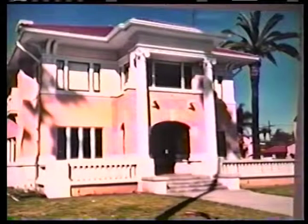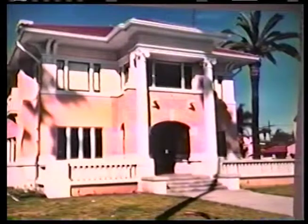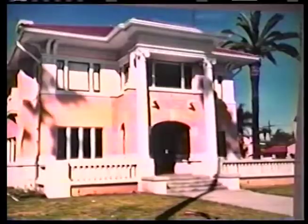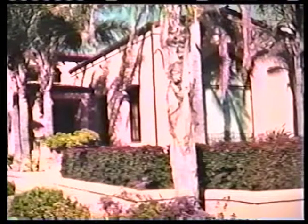Built in 1921, this home is reminiscent of the Italian villa style of architecture, although there are several suggestions of Greek Revival influence. Note the imposing Ionic columns gracing the porch and the decorative entablature, which are classical elements of the Greek Revival style. I believe this home is also going to be on the tour this year. Yes, it is.